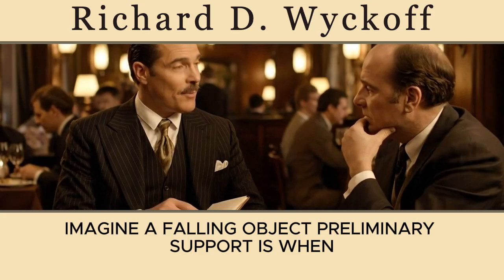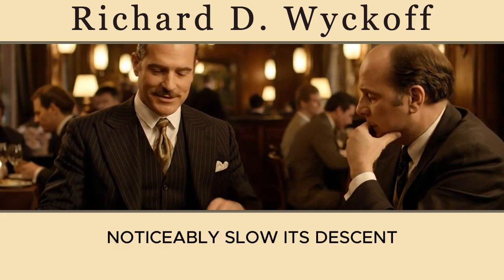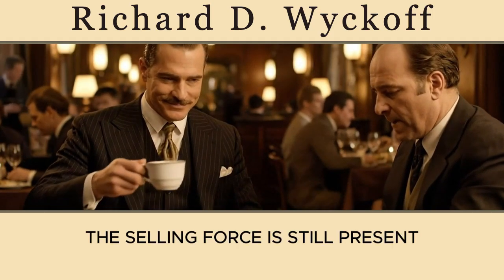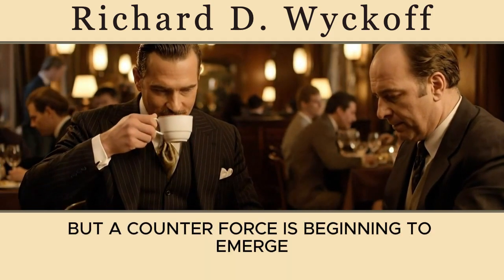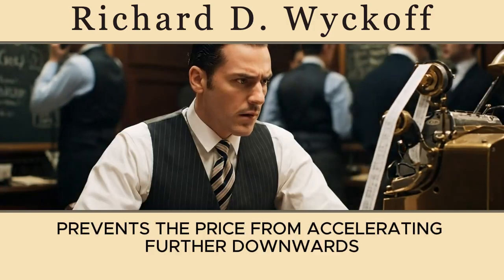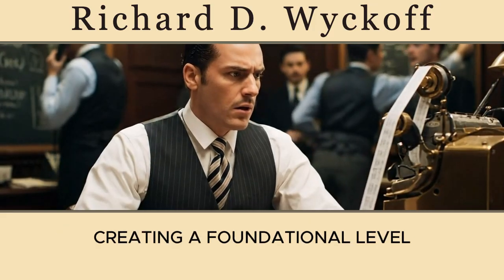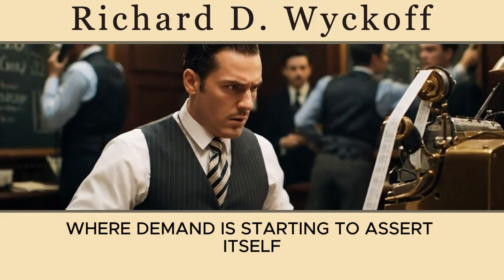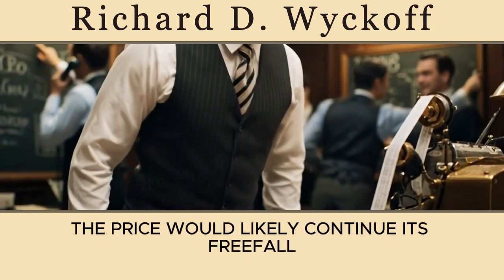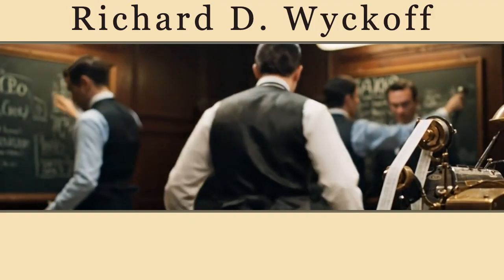Imagine a falling object. Preliminary support is when the air resistance starts to noticeably slow its descent, even though it is still moving downwards. The selling force is still present, but a counterforce is beginning to emerge. This early absorption of supply prevents the price from accelerating further downwards, creating a foundational level where demand is starting to assert itself. Without this initial interest, the price would likely continue its freefall, indicating a lack of institutional conviction.